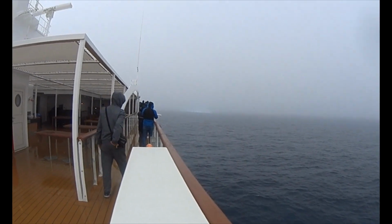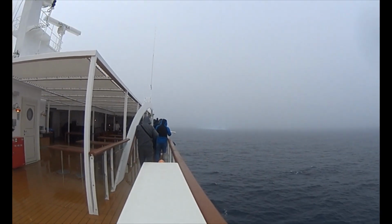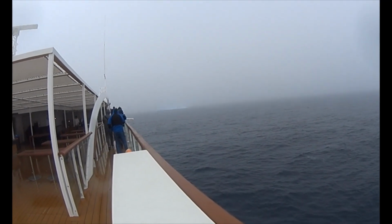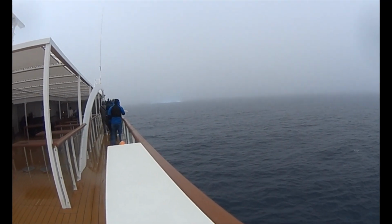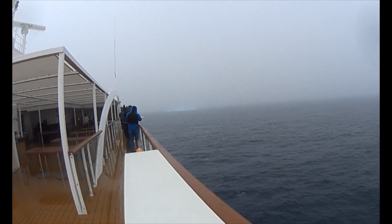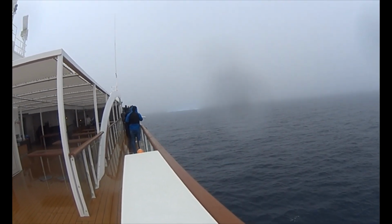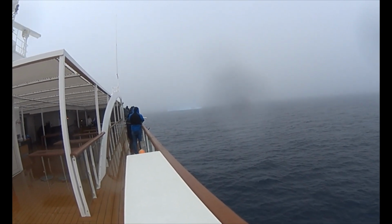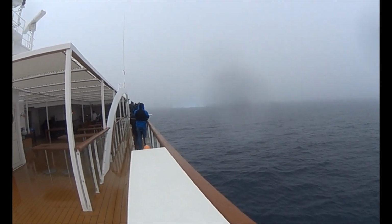This is our first iceberg coming up. You can just see the pale greeny sort of bluey colour coming up. There's actually two of them. I can see two of them in the horizon coming up. No, they seem to be joined, but it's quite a massive one.